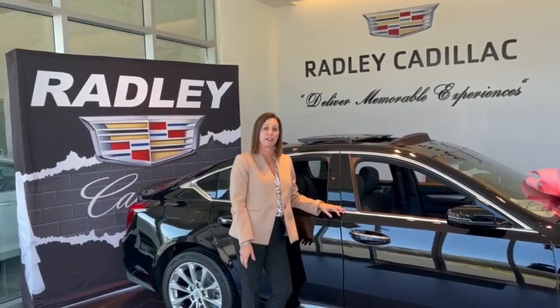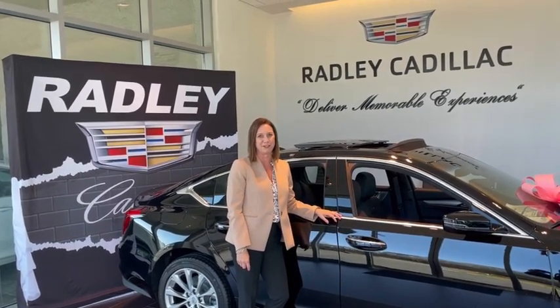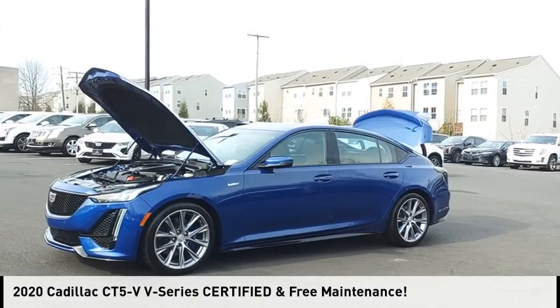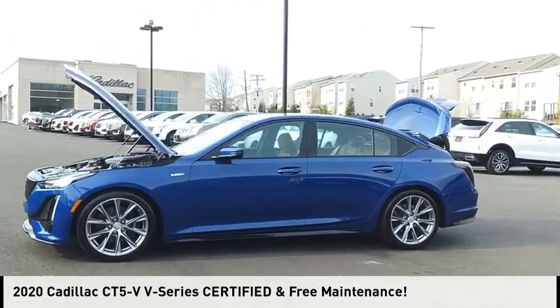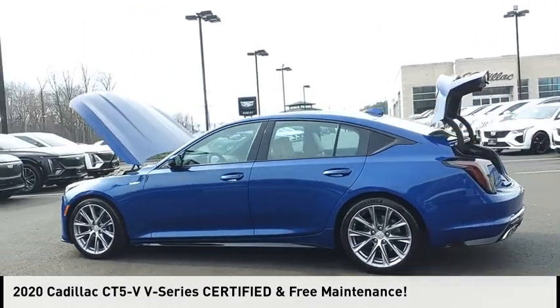I'd like to personally invite you to come see what Radley has to offer and let us deliver a memorable experience to you. Pick up this great vehicle, which is available today. This could be the one you've been searching for. Contact the dealer today and get behind the wheel today.